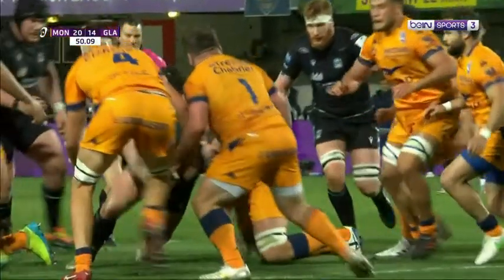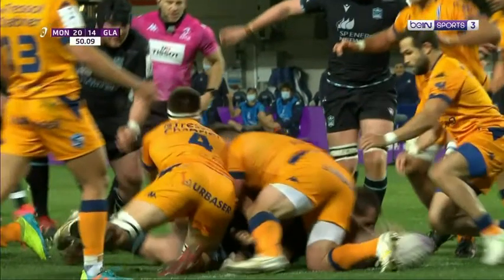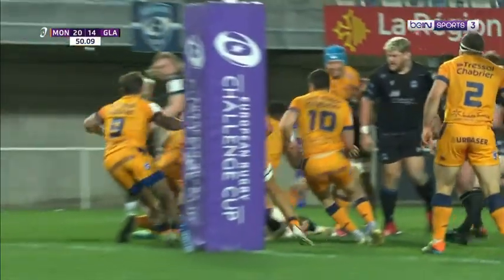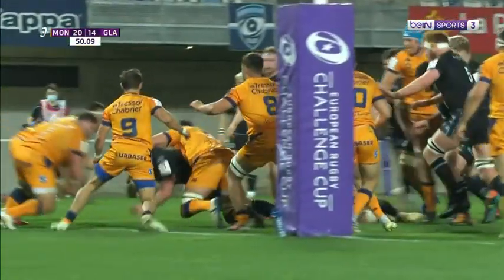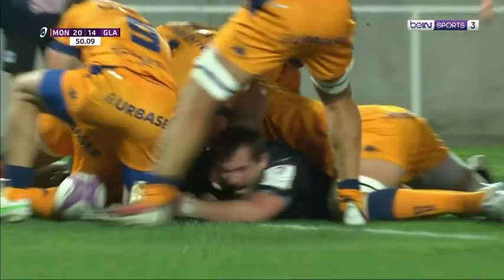Why do we keep seeing the same angle? It's the other angle that... So this is the best angle, Scott. You see here, he stretches. Yeah, he loses it, but the left still has control.